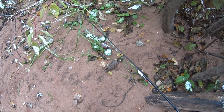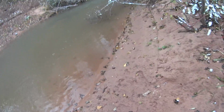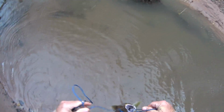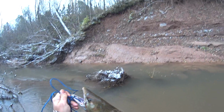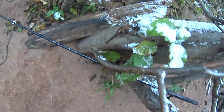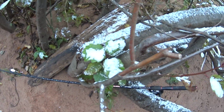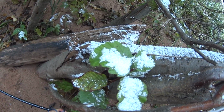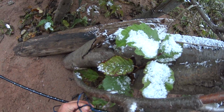Excellent. So we'll get a little better picture of this fish now. Yeah, it's definitely a coho. Beautiful. Yeah, definitely a nice coho. Looks like he goes about 20. This is a male too. That fish is 21.